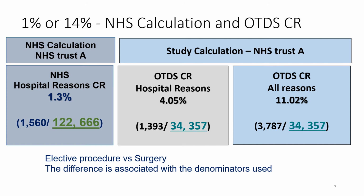In this slide, I am hoping to describe the difference in OTDS surgery cancellations using data from one NHS trust who participated in the study. The NHS hospital reason for cancellation figure and the surgery cancellation figure only differ by 170 cancellations. But the NHS figure used a very high number to calculate the surgery cancellation rate. This figure appears to be similar to first consultant episode and gives a very low cancellation rate and suggests cancellation is an insignificant problem in an English NHS trust. However, the reality is very far from it.